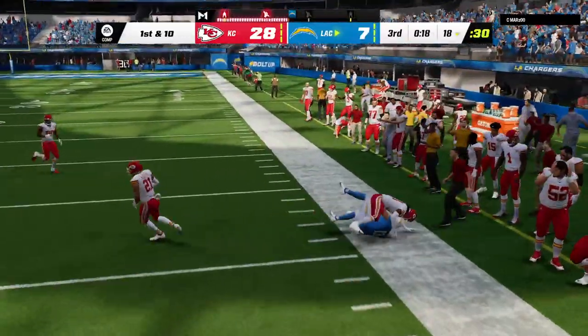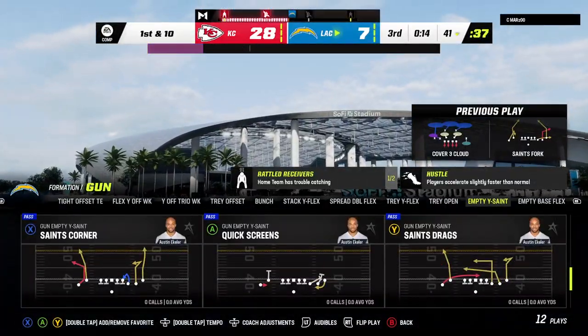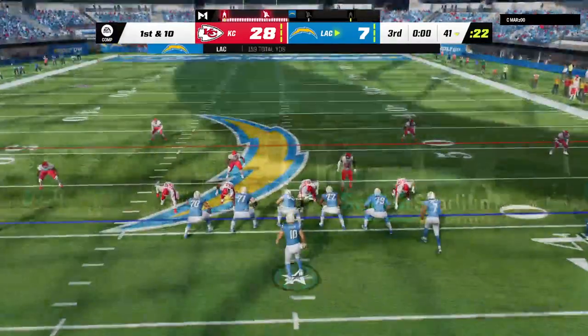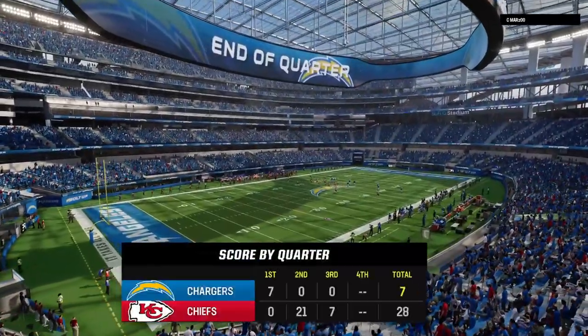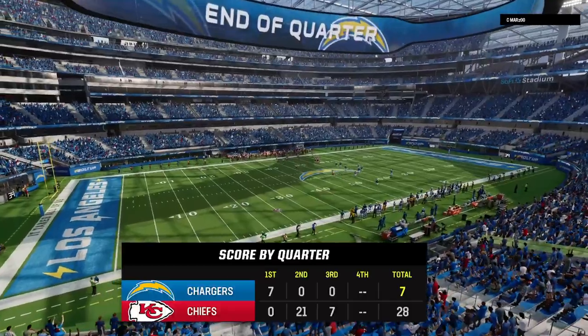He finds his target, Allen. And they're going to get this beyond the 40 before he's taken down. 23 yards on the play. And the Chargers first down. And they're not going to get to the line to run another play. So we will switch ends as the third quarter has come to a close.